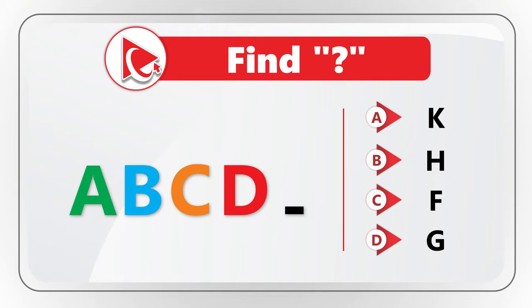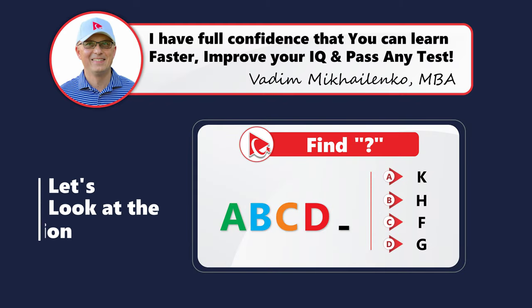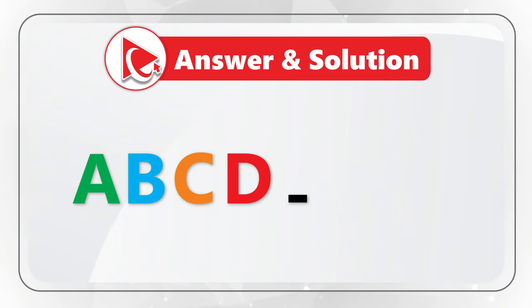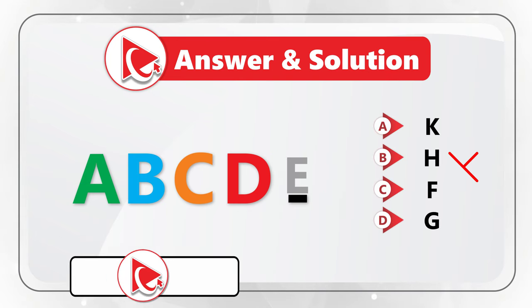Radio Nut, I would like to move forward to share with you my version of the solution. And obviously, if you have a better way to solve it, please make sure to post in comments. If you know the letters of the English alphabet, the next logical choice would be letter E, because after A, B, C, and D comes letter E. But choice E is not on the list.